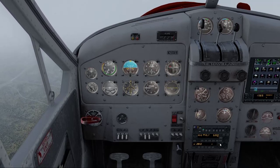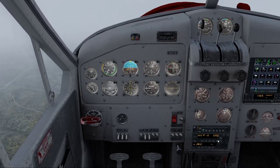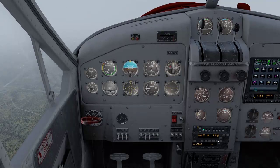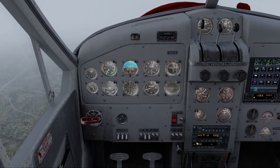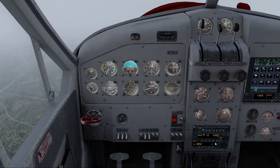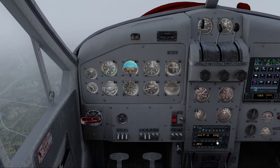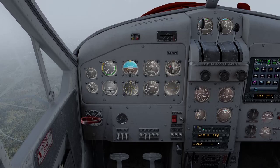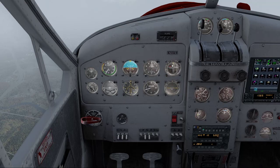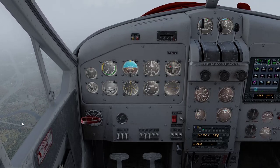Roger, maintain 5,000. Yeah, that's interesting. 5,500. Well, alright. Oh, I've got a message here from downwind. Sorry, I'm busy trying not to crash into the ground here. Let me get this altitude set, and then I'll be ready to talk to you. So, once this needle starts to move, it may null out if we are lucky and we go right over the top of where we're heading.